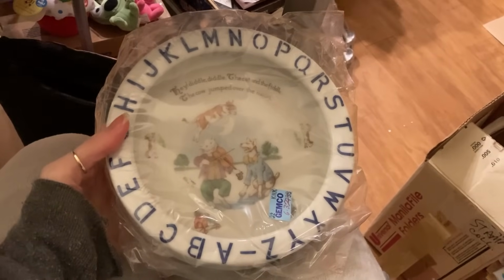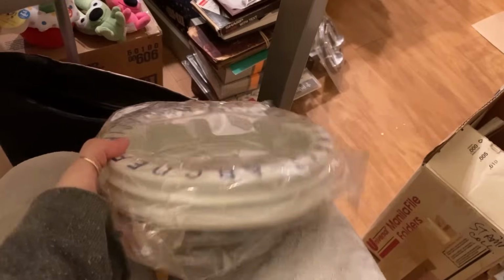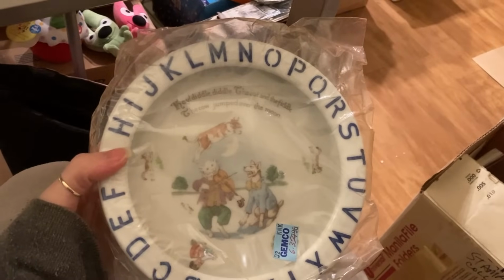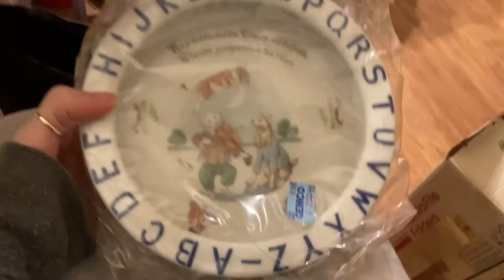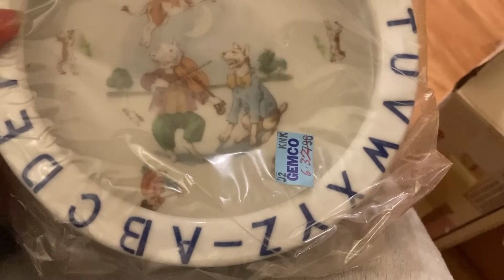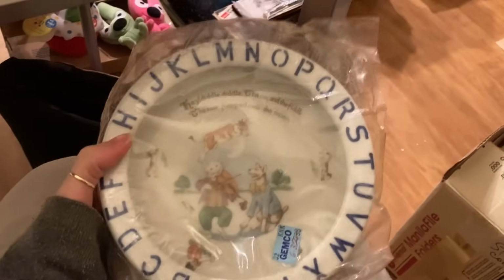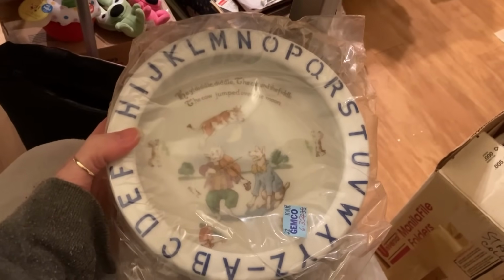So I found some of my old baby stuff my mom kept, and this is some type of alphabet soup bowl. I don't remember ever using it. She bought it at Gemco. I used to love Gemco. But I checked on eBay and they're going for about $40.